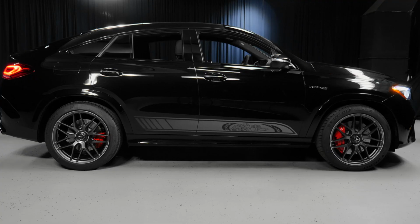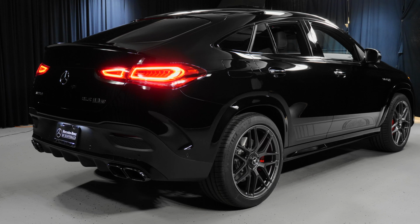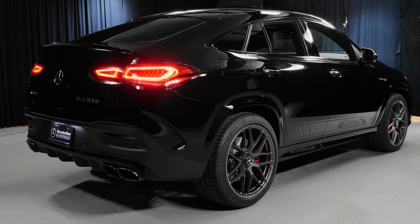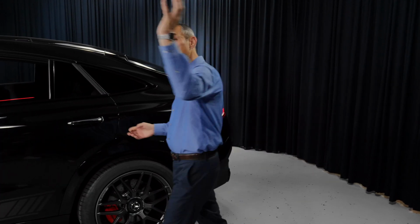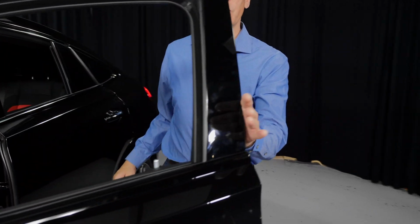Of course, this particular vehicle is finished as a coupe. Everything is painted here as far as the wells, but we'll go into that in the details. Now, I would like to invite you to join me in the interior of this GLE 63 S Coupe, and I can tell you more about this beautiful interior.